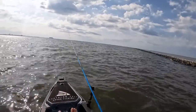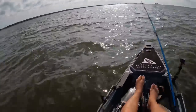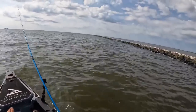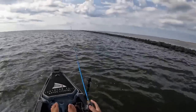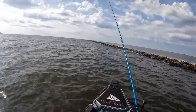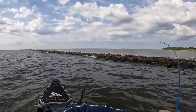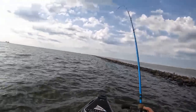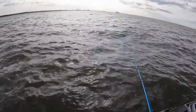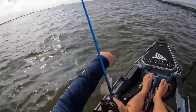We might have one on. There, oh, no. That was a good fish. There he is. There he is. There he is. Let's go. Swimming at me, swimming at me. Little guy. But that is flounder number 4. Throwback number 3.